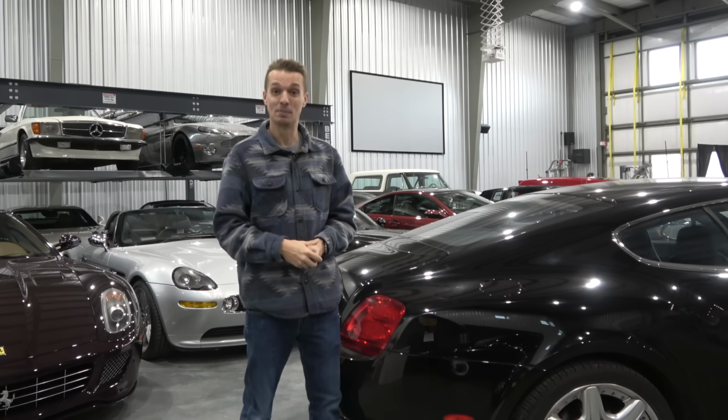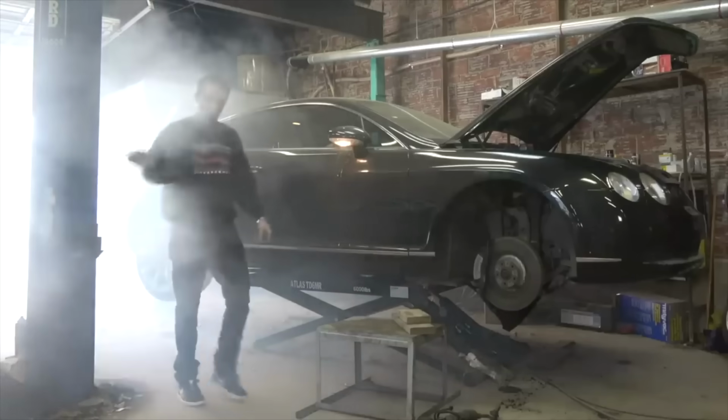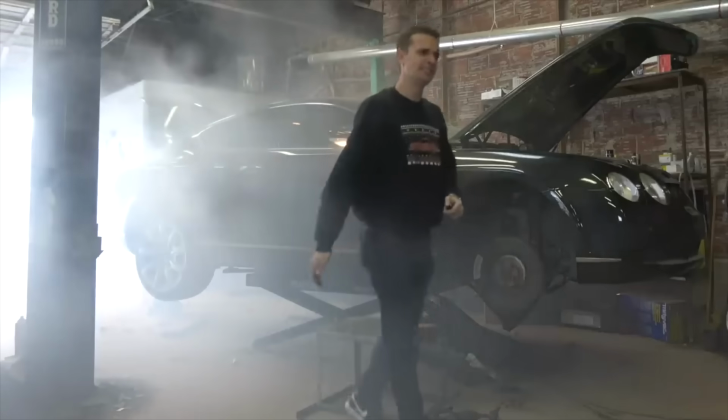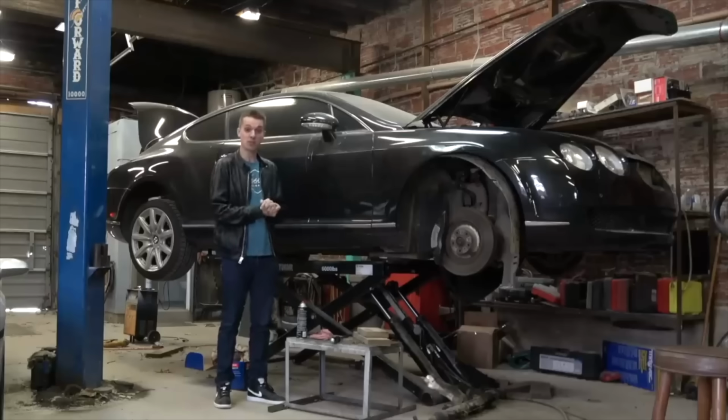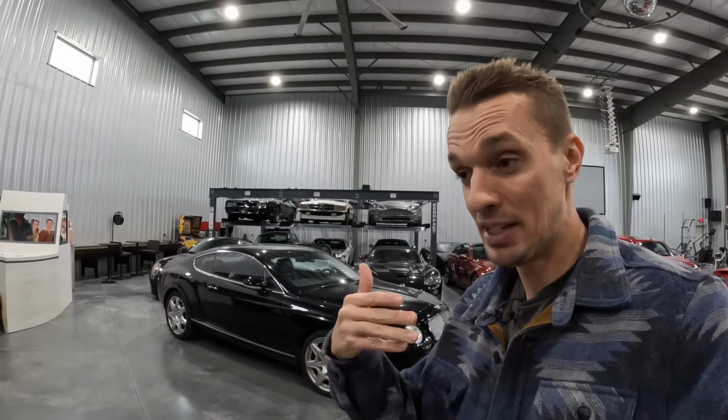Now, let's see this Bentley. Now, I already know that I am way better off with this Bentley Continental GT than my old one that had spent 10 years in Russia, had been seized by the government at one point, and had its odometer rolled back 3 times before it found its way back to the United States. And then I was the idiot who bought it.